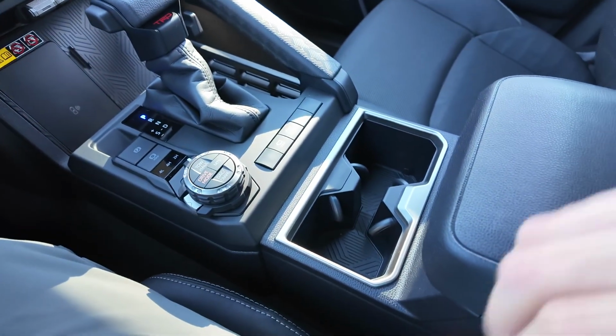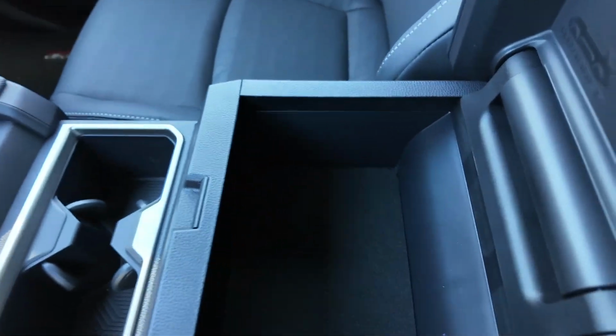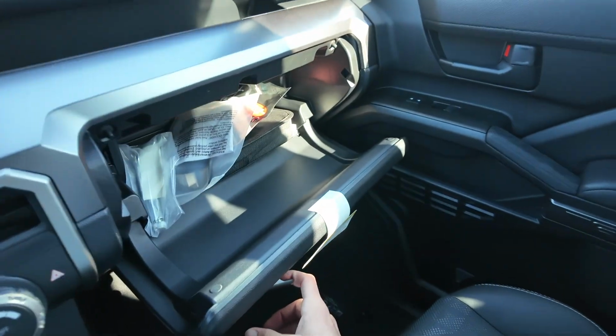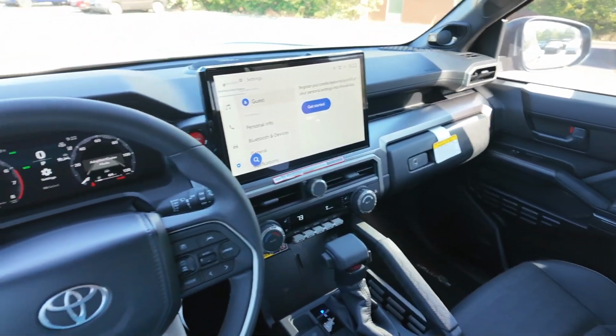Underneath all that, we're gonna get 2 cup holders, a little bit of padding on this rubber material for the armrest, and then storage underneath. Glove box is lockable. Opening that up, you have a pretty large bucket. And then one last look at the interior. Nice and up to date.